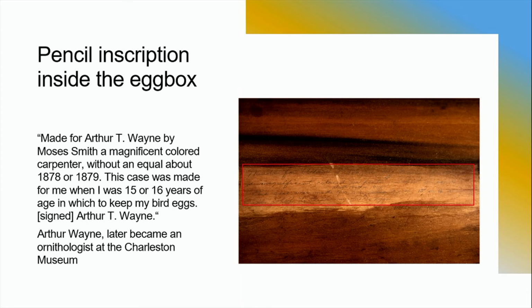And the only reason we even know that this was an African American who made this is because the owner wrote in pencil that, he said, "Moses Smith, a magnificent colored carpenter without an equal about 1878 or 1879. This case was made for me when I was 15 or 16 years old, in which to keep my birds' eggs." And Arthur Wayne became the ornithologist when he became an adult for the Charleston Museum.